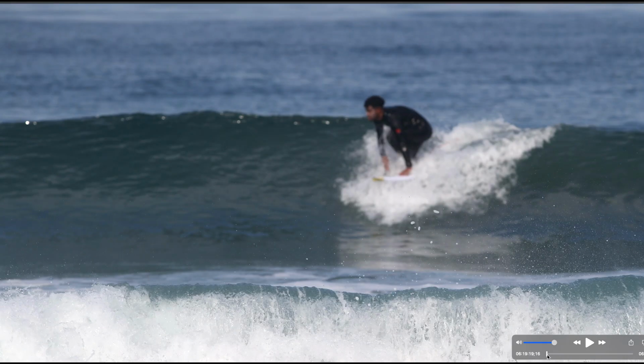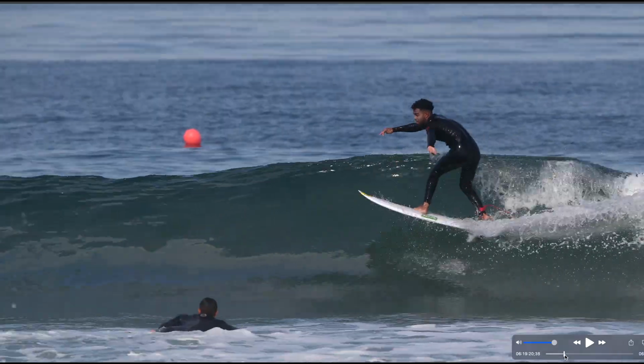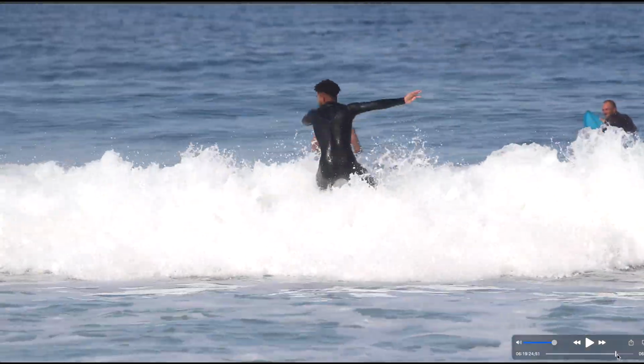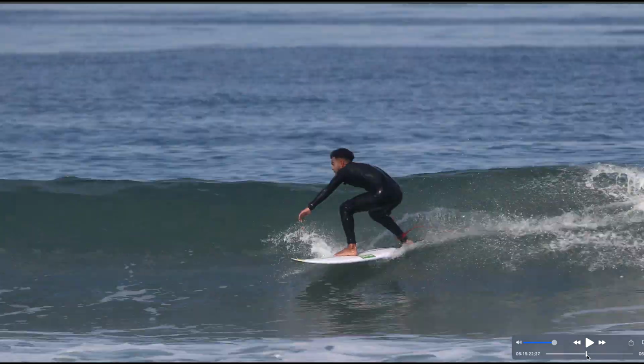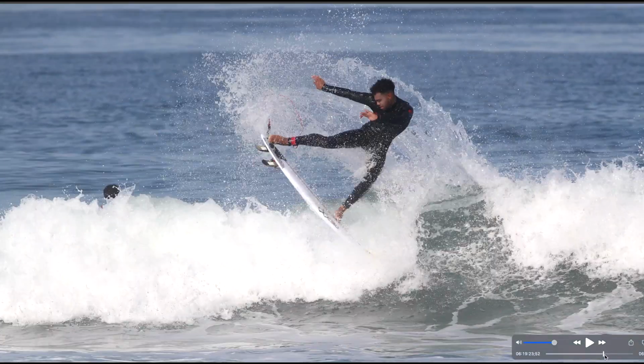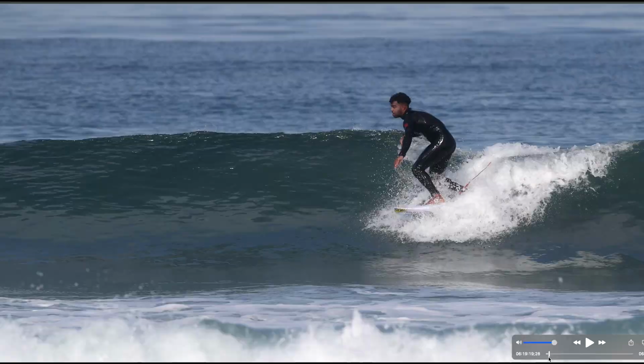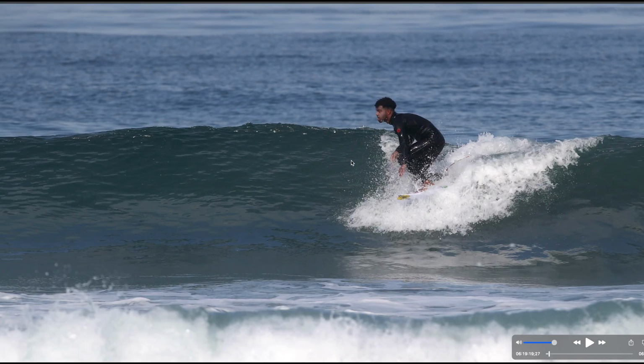Here's a good example of small waves and why speed helps out on small waves. Doesn't land it, but he got a nice little air out, maybe even a snap photo right there for Instagram. Oh, he loses his foot. But why is this so important? Small wave, waist high kind of a day.